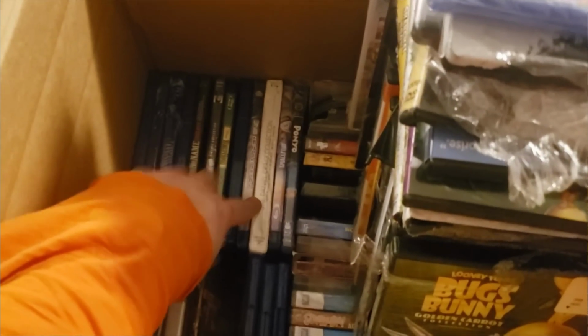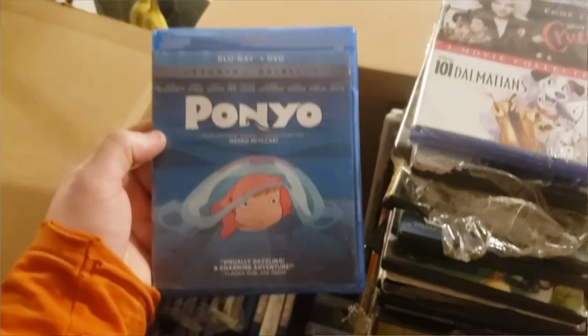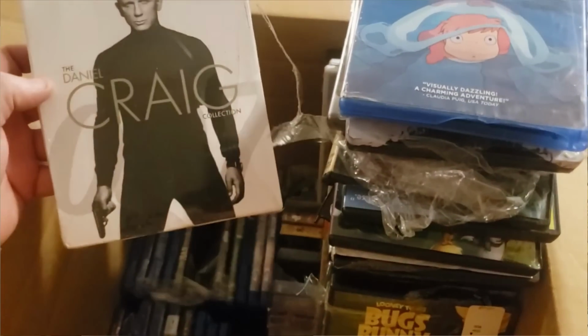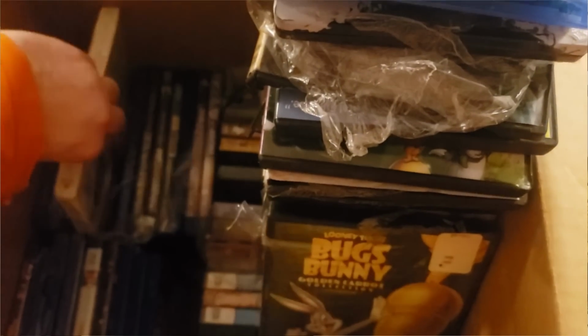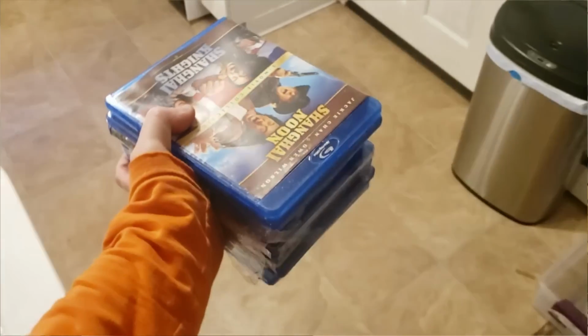It's okay. We got a little bit of Studio Ghibli right here. Ponyo. That's pretty nice. Daniel Craig collection on Blu-ray. Don't think that's worth much. What else do we have in here? Scarface, Godfather, Breaking Bad, final season. Lots of cool things. Let's pull this whole stack out and take a better look.